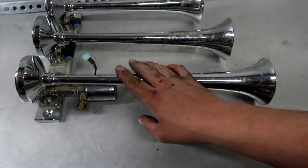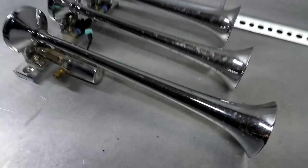All right, but it's starting to get late and I gotta get in there and start editing so that you guys can even have this video for tomorrow. The only thing that we have left to do is we have to wire everything and we have to mount the horns. I haven't mounted the horns yet because check this out.